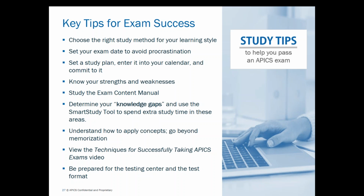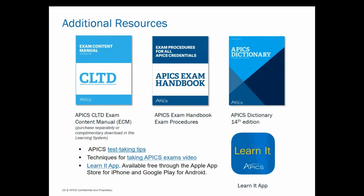And finally, speaking of test anxiety, the best way to ease it is to know what to expect on exam day. So know where the test center is located. Make sure that you know the process of what it will be when you get there and what to expect in the test format functionality. So to help you with that last item, we've included some additional resources to prepare you for exam day. So Lisa, there's a few more resources that the exam candidates might be interested in. Can you talk through each of those resources?